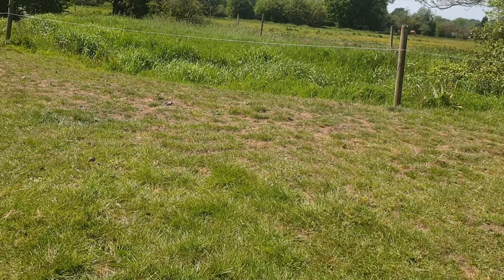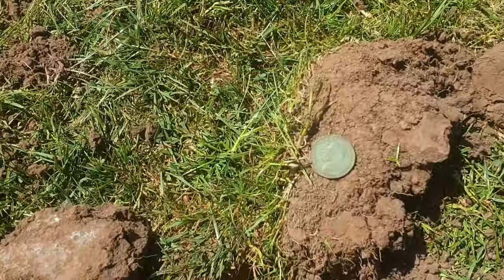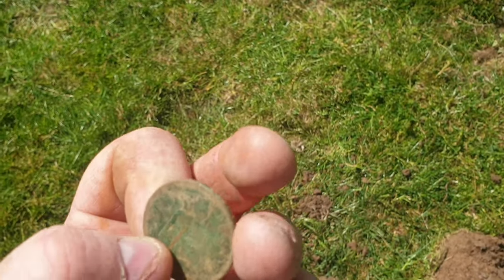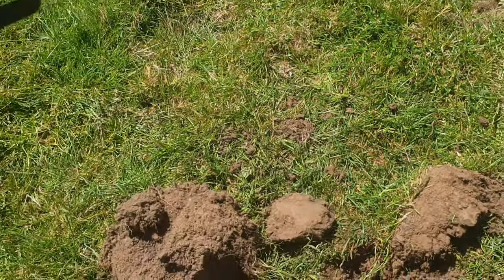So I've come to the other side of the river, and straight away, George the Sixth penny. I'm happy with that. So we're a bit nearer the house on this side, one of the old farms.